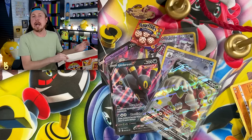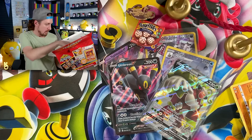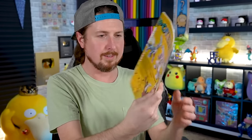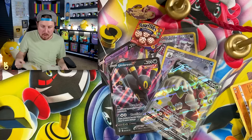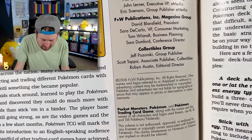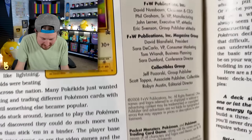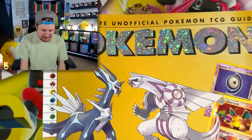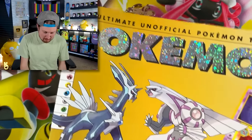All right, here's the item that I told you you'd never guess if I offered you $1 million and 100 guesses. A Pokemon magazine from the year, does it even have a year on it? Here we go. From the year 2008 by F&W Publications. And honestly, this is actually in really good condition, and I'm not gonna lie, I'm actually really happy about this. This is something I didn't have in my collection at all.